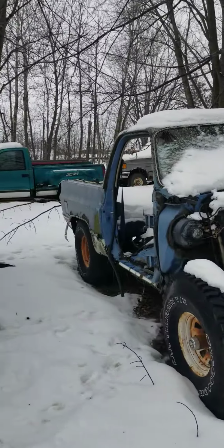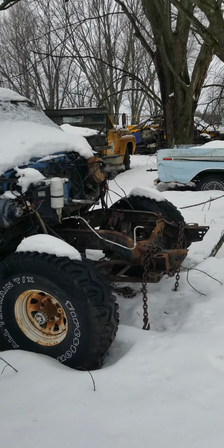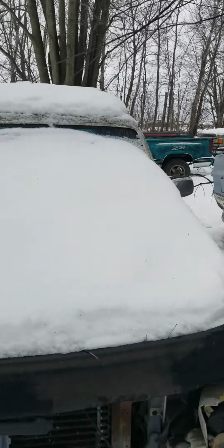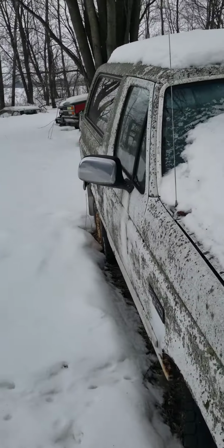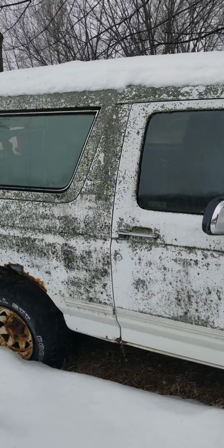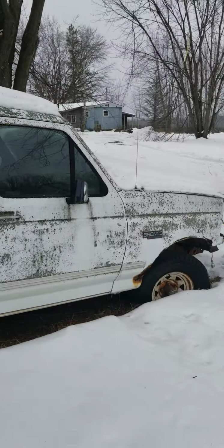Little '84 Blazer, I believe it was. I just didn't want to see it scrapped. I've got my '39 sitting on there for now, underneath it. My white Bronco, '92 to '96, I forgot exactly what year. We just call it OJ because it used to be white.